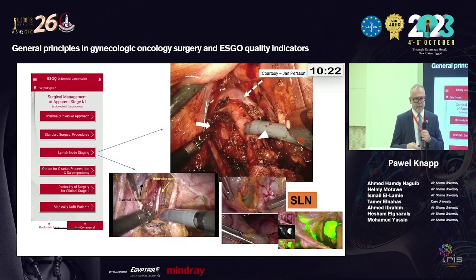But that was a very good presentation before mine, because I feel free just to show these algorithms, what they mean, and how we can implement lymph node staging. There are different algorithms for staging in GYN oncology right now: for ovarian cancer, cervical cancer, and of course endometrial cancer. Right now, very popular is SLN using ICG, or sometimes technetium, sometimes blue dye.